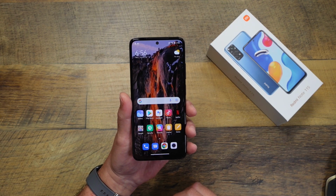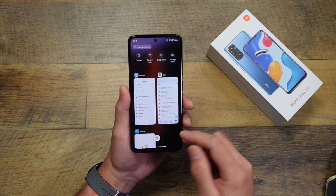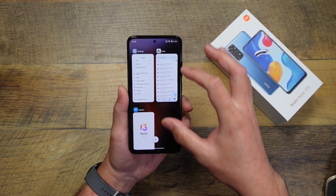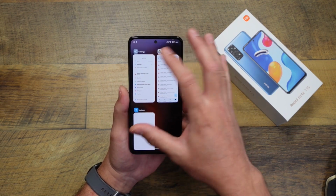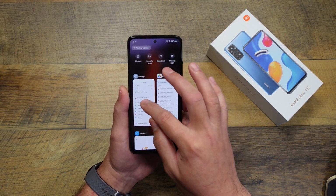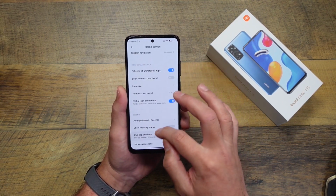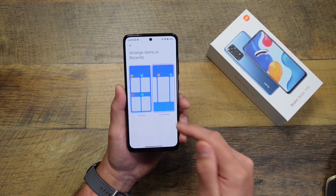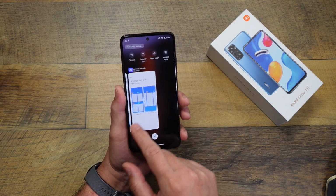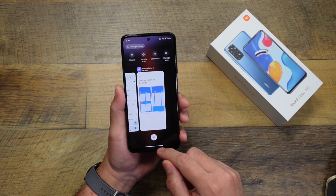On MIUI 13, one more thing you might want to change out of the box is the recents menu. By default, MIUI has this more vertical based recents menu where you can see all the apps in full screen. So it's kind of nice, you can see them all. But if you want more of a carousel left to right look, just go back into your settings, go into home screen, and then down here, arrange items in recents, and you can change it back to this horizontal view that's traditional to Android. And you have that more familiar horizontal look for your recents menu.